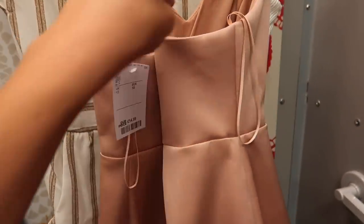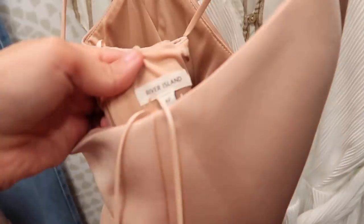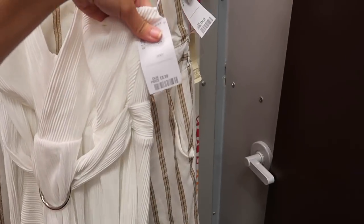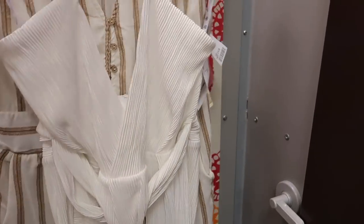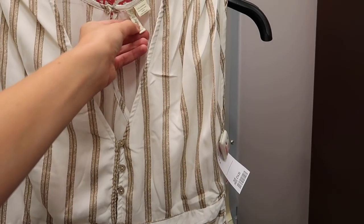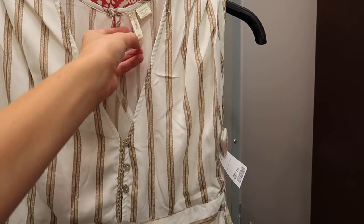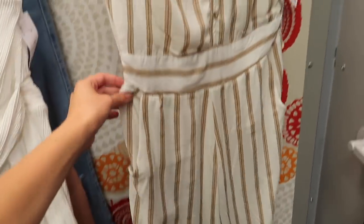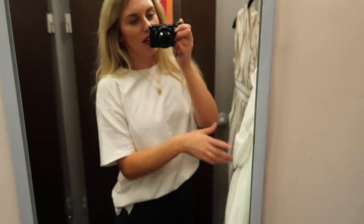This one is $14.99 from River Island. This one is only $5.99, Misguided. And then this is by a brand that I keep seeing in here. I've never heard of before other than TK Maxx, Jabna, $14.99. I just love the look of that. It's like a little jumpsuit. So I'm going to try all these bits on and see how I go.